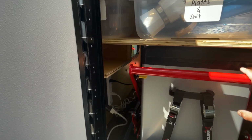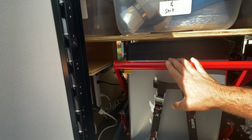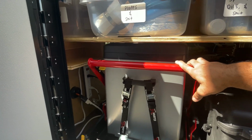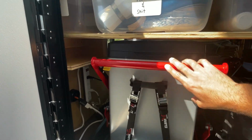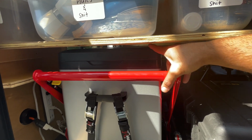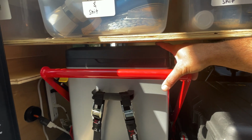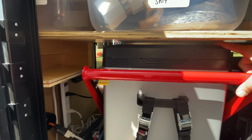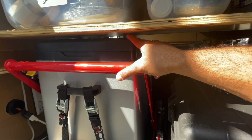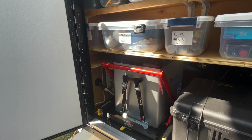I called her up and I said, hey, before you send it to me, this is what I really need, because this is the goal of this project here, is to be able to have this in the back. And they made it high enough where I can literally barely slide my finger in there. So it's just perfect as far as not wasting any space. And yeah, she made it work for us.